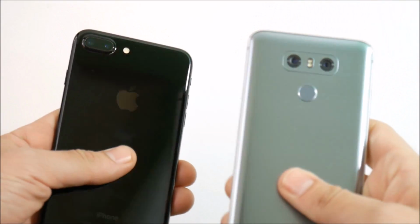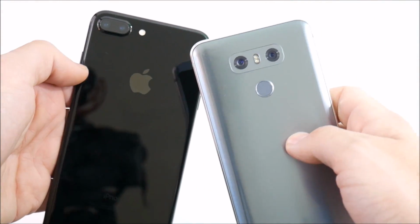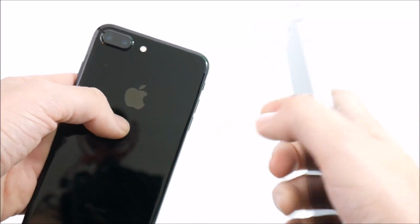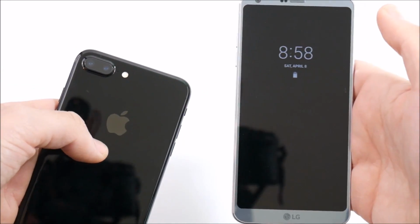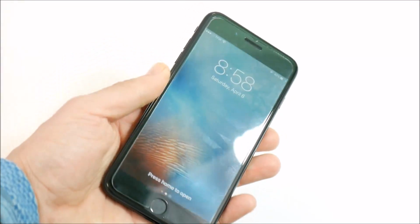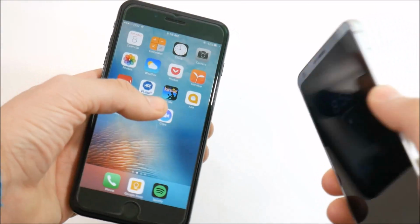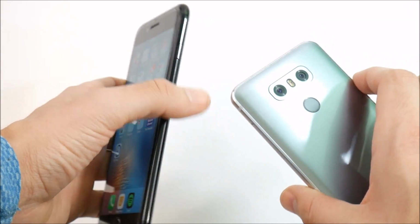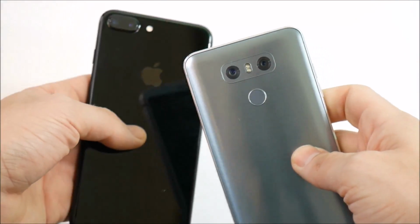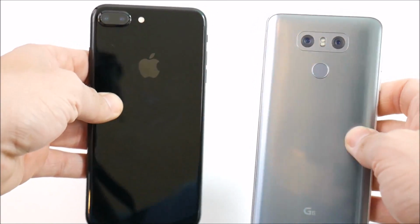The LG G6 is definitely ahead of the 7 Plus in terms of hardware innovation. Some people might say it's ugly, it doesn't look the best, but hey, it's got an 18:9 aspect ratio display. It fits in one hand. The 7 Plus is a monster phone, and you'll really start to feel it day after day. Excuse the fingerprints. This is the jet black, so fingerprints are easy. Didn't know that all those were on there. I tried to wipe it down before the video, but the 7 Plus is definitely a nice phone as well.